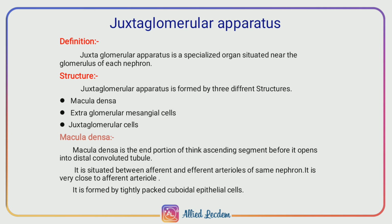Firstly, what is juxtaglomerular apparatus? As the name says, juxta means near, and it is a specialized organ situated near the glomerulus of each nephron. Juxtaglomerular apparatus is formed by three different structures, namely macula densa, extraglomerular mesangial cells, and juxtaglomerular cells. Let's see about them in detail.